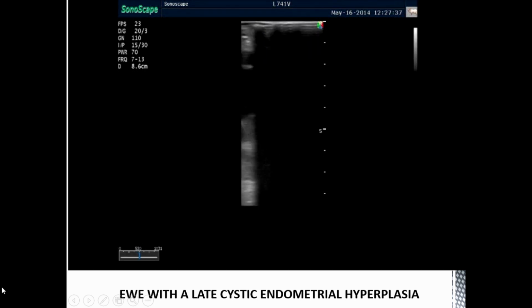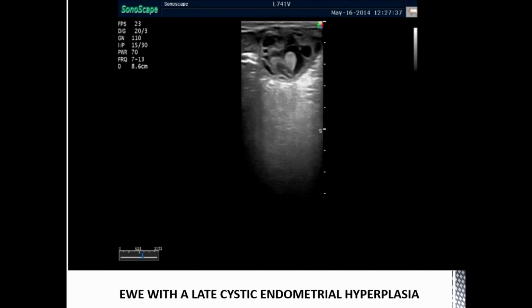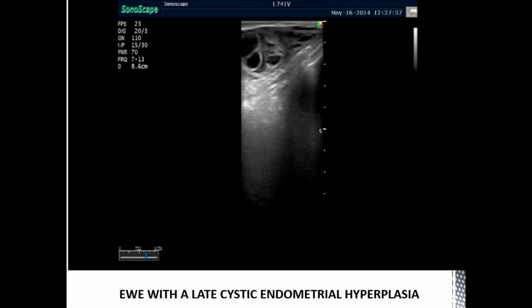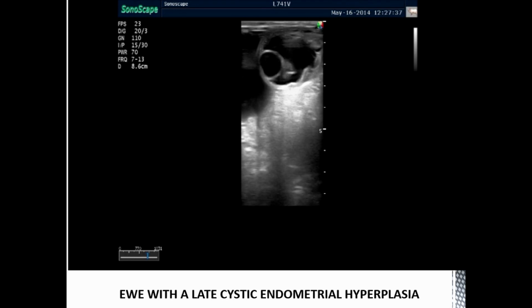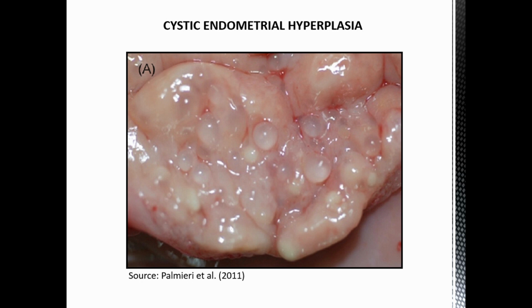The bladder. And the uterus lost all its anatomy, and we have a lot of cysts in the endometrium. So this is a kind of sponge or spider web pattern. It is a gross finding, some cysts in the endometrium, an advanced case with a lot of cysts in the endometrium.